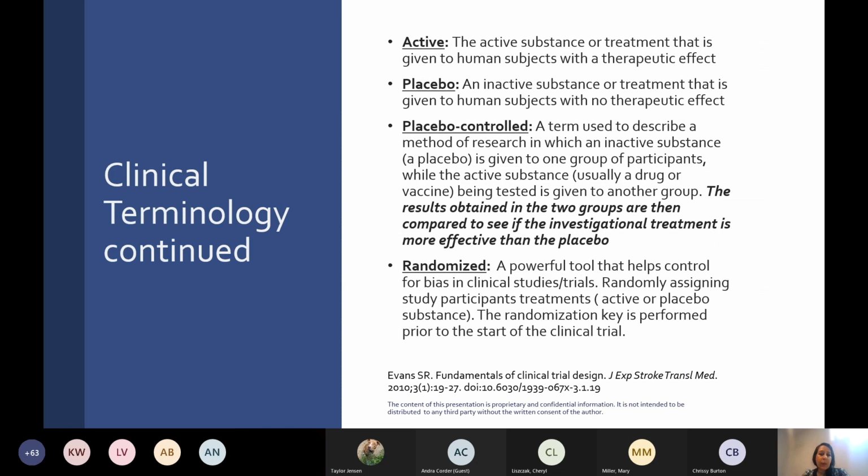So what is an active and what's a placebo? The active is a substance or treatment that's given to a human subject with a therapeutic effect or a hypothesized therapeutic effect. And a placebo is an inactive substance or treatment that has no therapeutic effect, although we know that placebos have a placebo effect and there may be an effect per se.